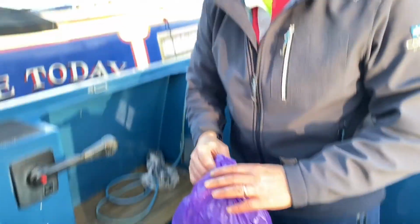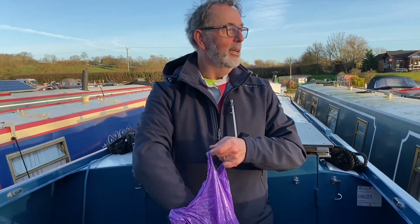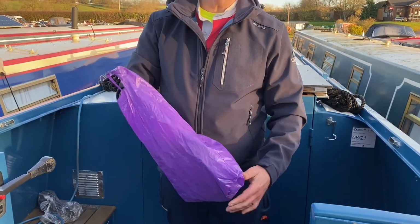Good afternoon. This is a ceremonial moment. Those of you who were following the vlog right at the start when we left Newbury would have seen me ceremonially put the electric cable into this bag. I'm now taking it out because we've arrived at our winter mooring at Crick. Yay. Ta-da! We're going to hook up.